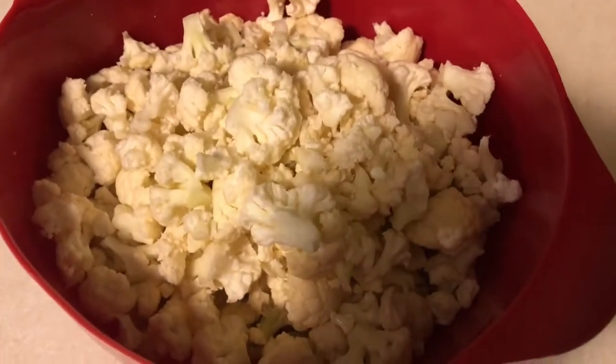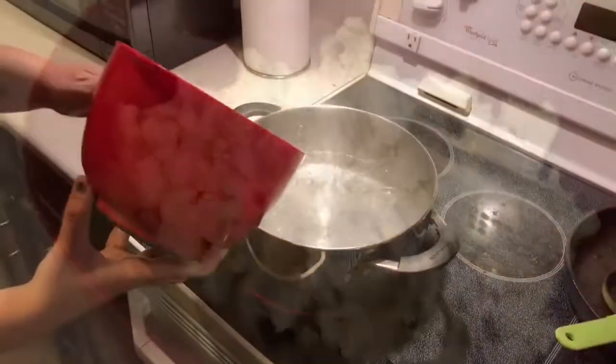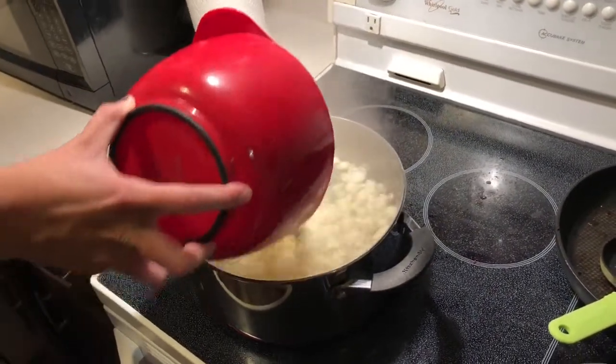This is a cauliflower mac and cheese. You're gonna wanna take a head of cauliflower and chop it into bite-sized pieces. Put the chopped cauliflower into boiling water and let it cook for 5 to 10 minutes.